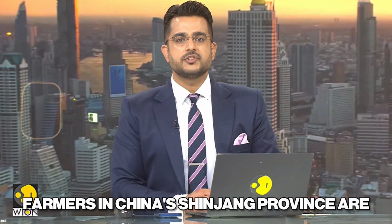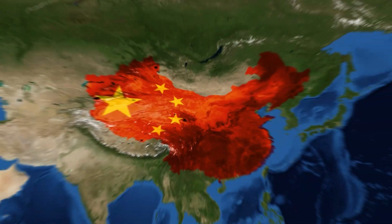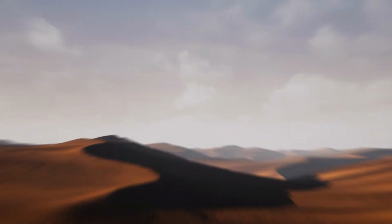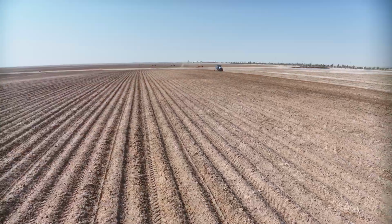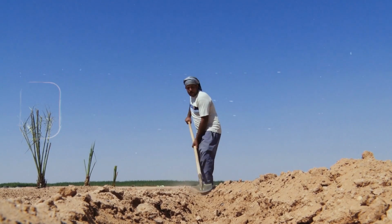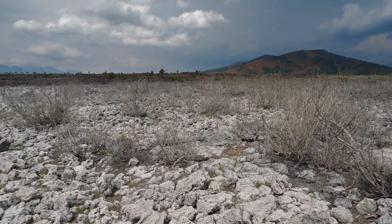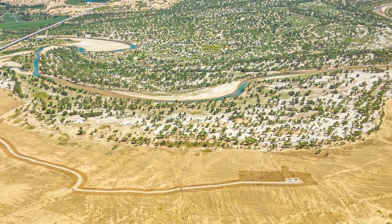Farmers in China's Xinjiang province are turning a desert into a thriving farmland. In recent years, China has been tackling one of the world's most pressing environmental issues: desertification. With vast stretches of land turning to barren deserts, China has implemented groundbreaking techniques to reverse the trend, including burying tons of dead plants under desert sands. What might seem like an odd solution has sparked a major transformation. How did this method change everything in just 10 years?